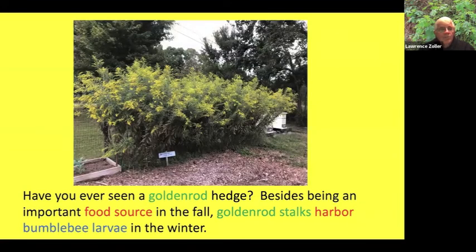Have you ever seen a goldenrod hedge? Besides being an important food source in the fall, goldenrod stalks harbor bumblebee larvae in the winter. So if you're driving past the garden, you can see it from Kildare Farm Road. You'll see the remnants of that goldenrod hedge. And probably a lot of you know that goldenrod gets the knock for hay fever, but it really has pollen that doesn't easily get airborne and is not nearly as much of a problem as giant ragweed.